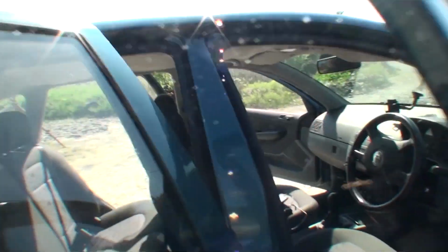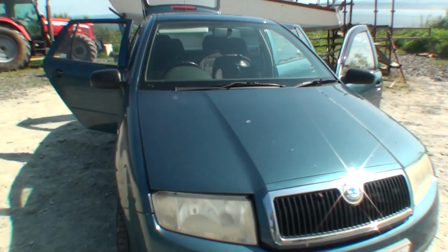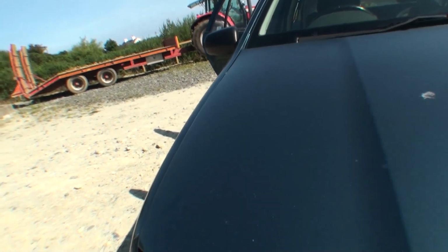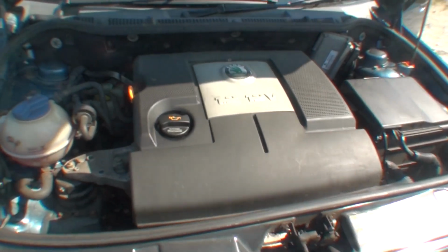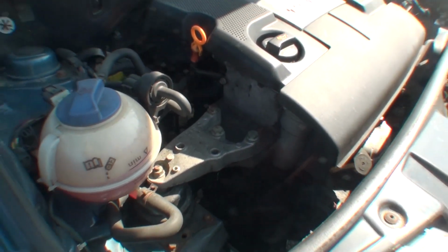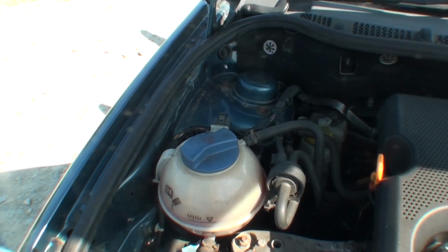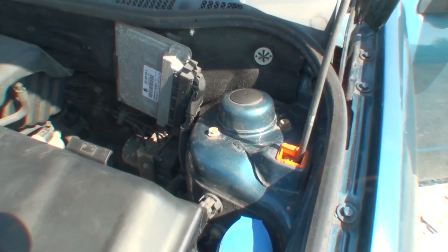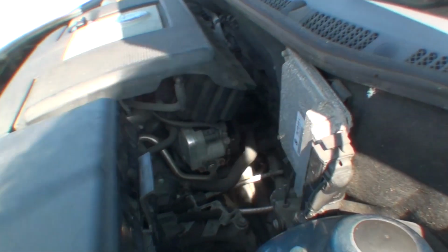So where are we going now? We're going to the front. This is sort of a rough and ready thing, but you'll get the picture. Now, you pull this. Can I do it with one hand? Yes, I can. There is the engine block. Clean. No rust around the arches or around the suspension struts. No leaks from gaskets.